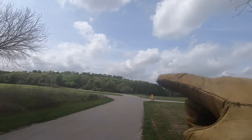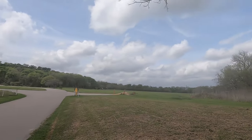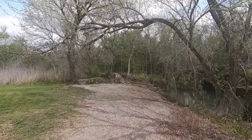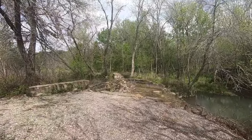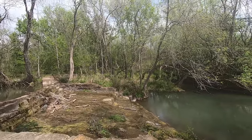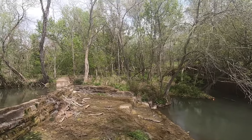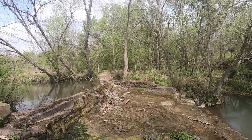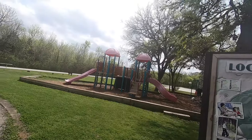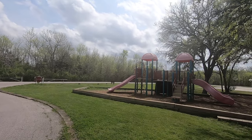Now, I was going to drive the motorhome up there, up that hill, but there's a sign that says there's a low clearance. So I didn't risk it. It didn't say what the clearance was. It just said it was a low clearance. More to come.